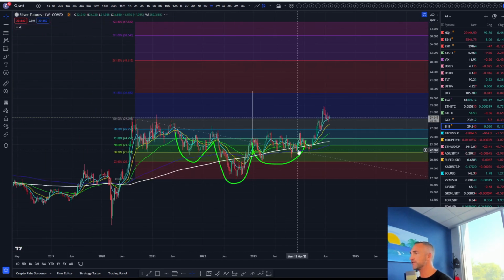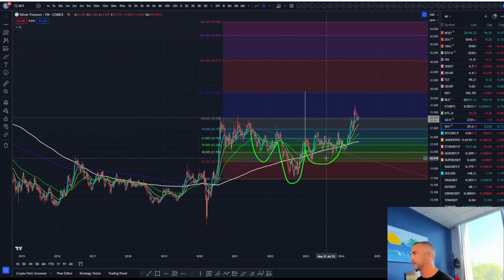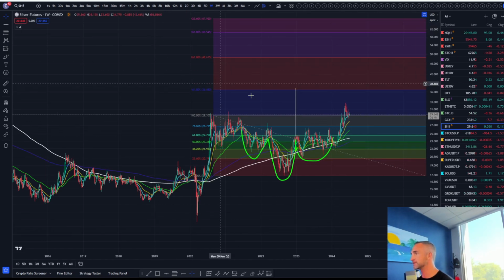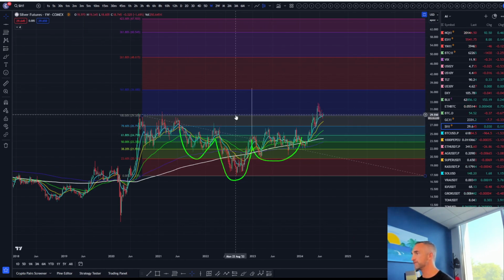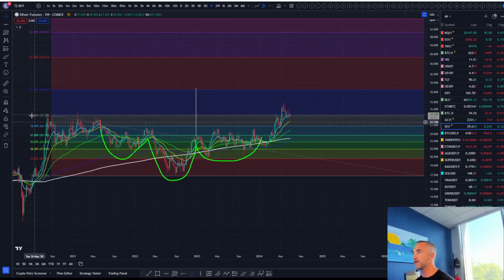And we got the inverted head and shoulders with the breakout. And pretty much as long as you're above this shoulder, breakout target initiated, 36 bucks. If we start to close a daily back below this last low at 26.70, it's going to look like a deviation of the range, right?